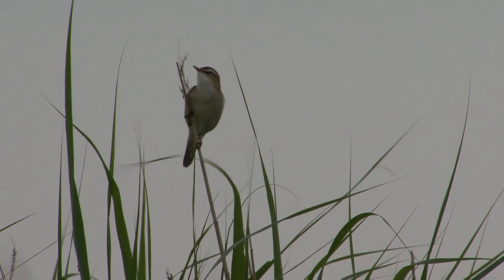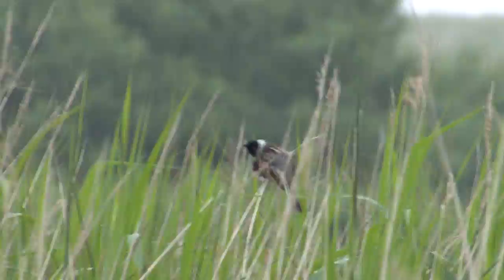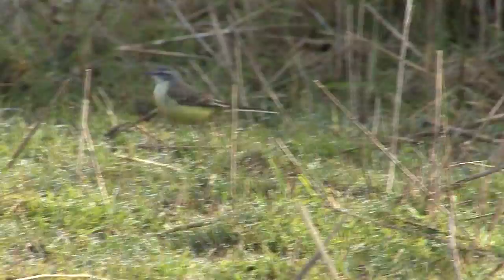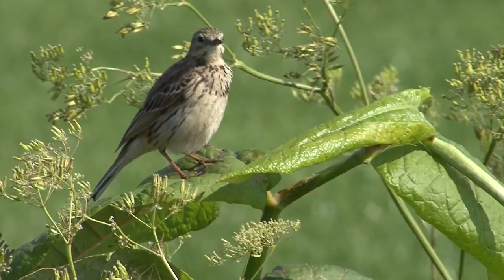Many different birds inhabit Saeftinghe's reedbeds. In the grazed open areas, species such as yellow wagtail breed. Yellow wagtail is just one of many species now struggling as a result of agricultural modernization. Even within Saeftinghe, we can see the clear population decline of certain species, such as the meadow pipit.